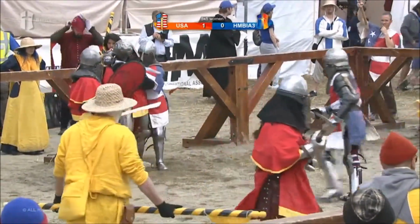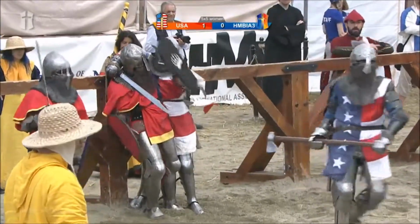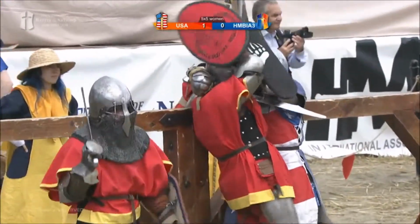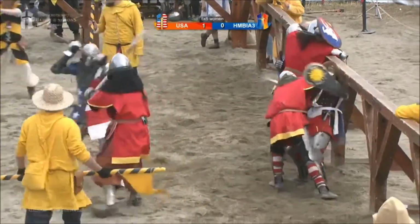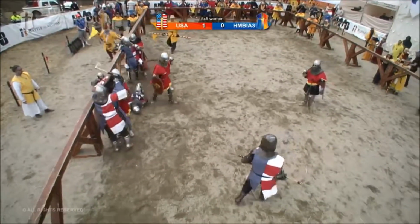We're not seeing that early aggression we saw in round 1. I think HMB3 being a little bit more conservative, not allowing themselves to get drawn in. Yeah, the Americans, they're giving directions. Good tactics. There's the first takedown there. And there goes an American down.